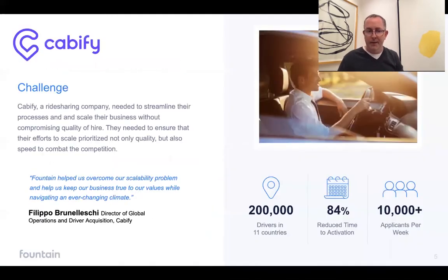If you look at the challenges that a customer like Cabify has, right? Hiring hundreds of thousands of people across 11 countries. How do you scale a kind of business like that while still keeping the quality really, really high? You can't just say, let's go for quantity. You need both quantity and quality.